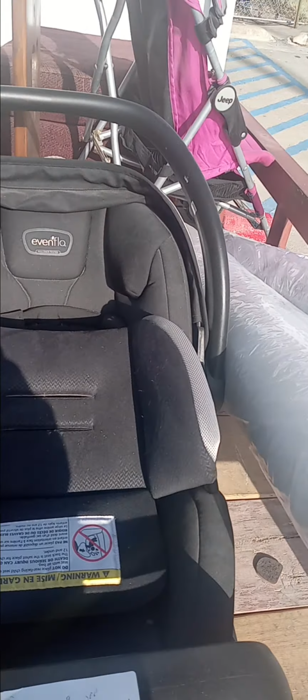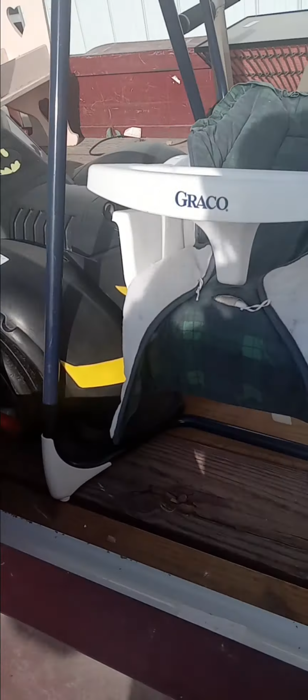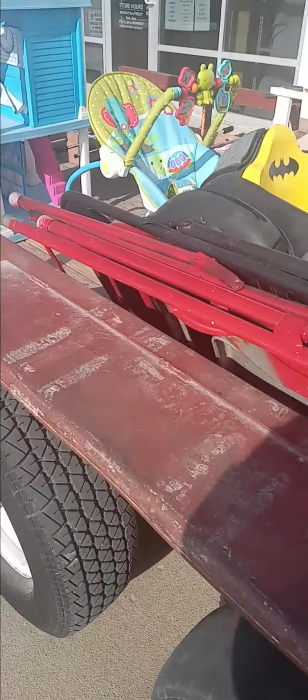I don't know how much they want for it. I don't see a price on it. Somebody may have got the sticker off of it. This is the car seat right here. Little dog container there. Little scooter over there. Guys, let me go down this way.